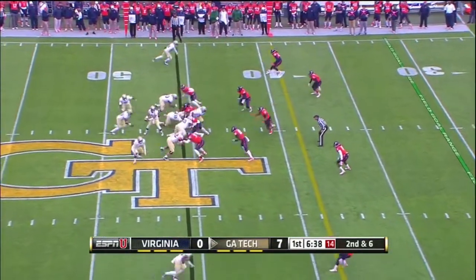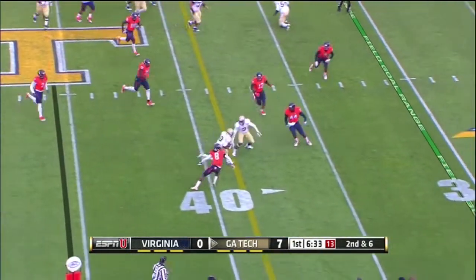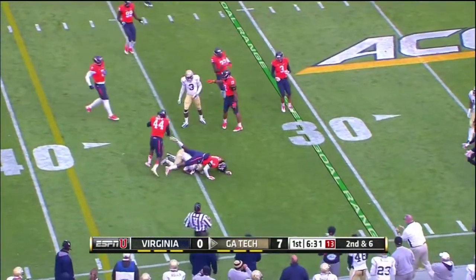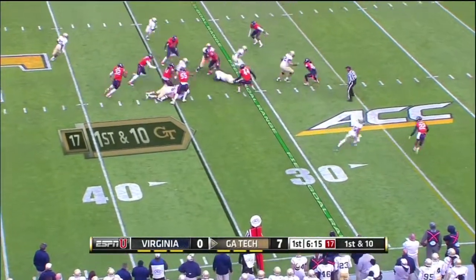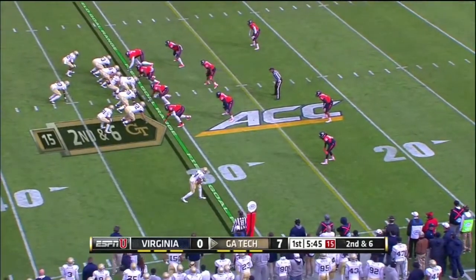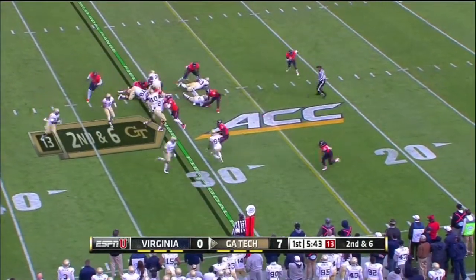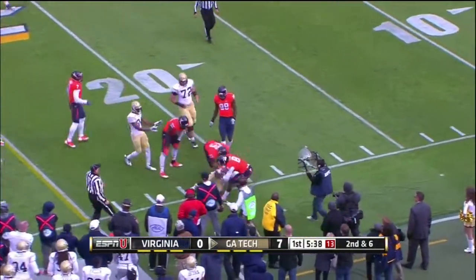Zenin and Andrews, the A-backs. Thomas on the option. That's Tony Zenin. He lowers his head, gets very well, and Virginia has to find the pitch man. This is Justin Thomas. Got that name from his high school basketball days. There's the option, Snoddy again. And right now, Georgia Tech just.